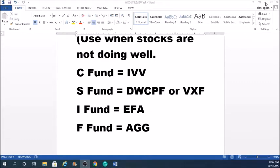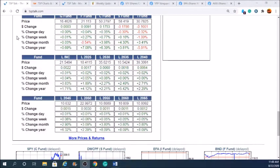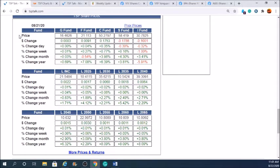So the first thing we like to look at is the TSP channels. TSP Talk from Tom does some commentary on here, and we like to look at the percentages. For the percentages for this week, all you got to do is pay attention to the top funds here. Obviously, we have our F, C, S, and I funds up here for the week. We were in the green for the most part, with the C fund winning out the most.